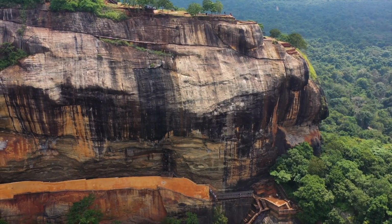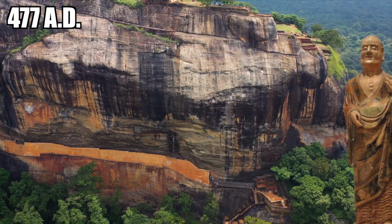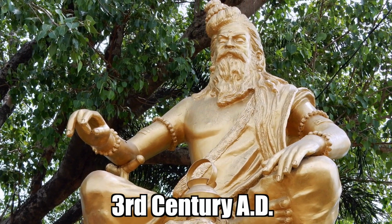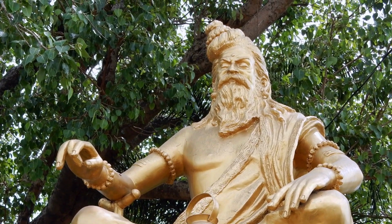Sigiriya isn't as ancient as the original wonders, though, since it was built around 477 AD by King Kashyapa I. People had already been living on the rock since the 3rd century, but it didn't gain great fame until the king decided to build his capital there.